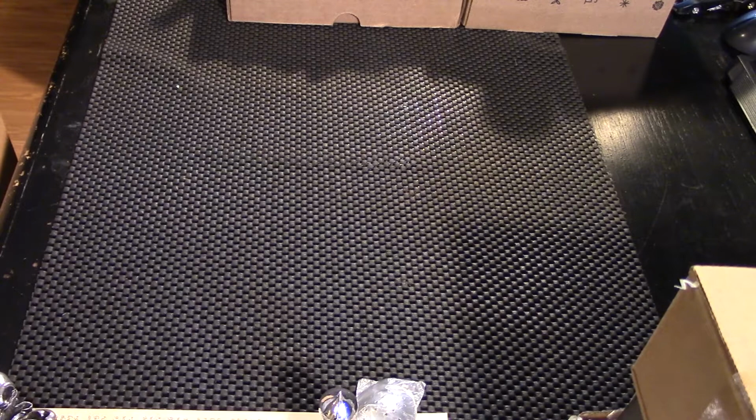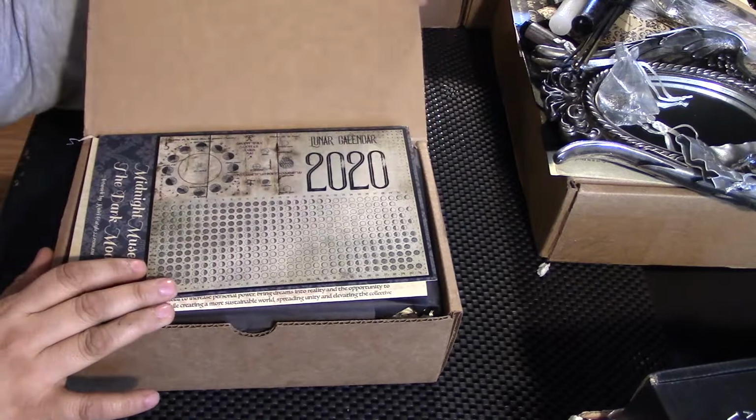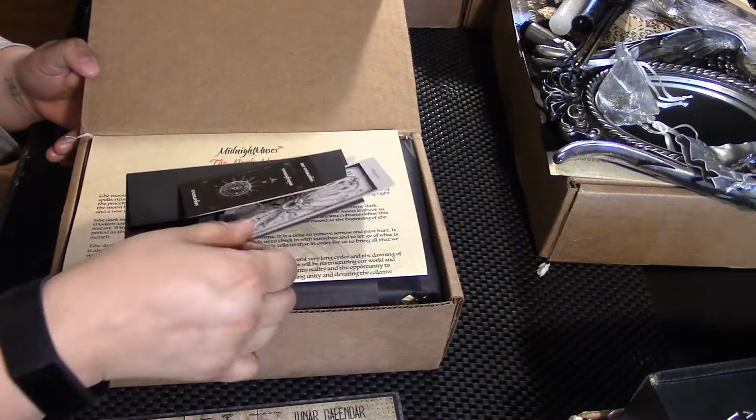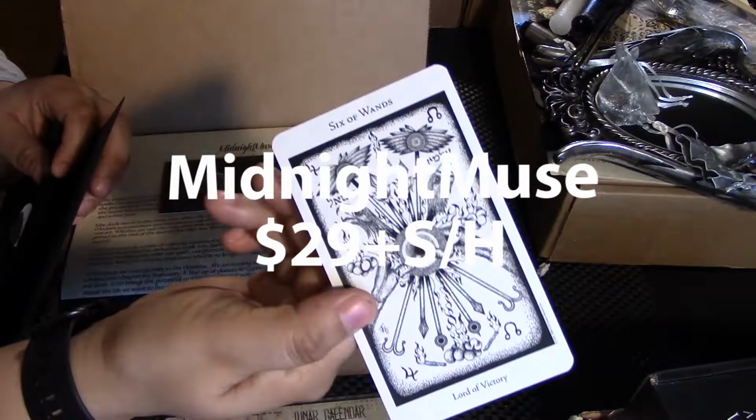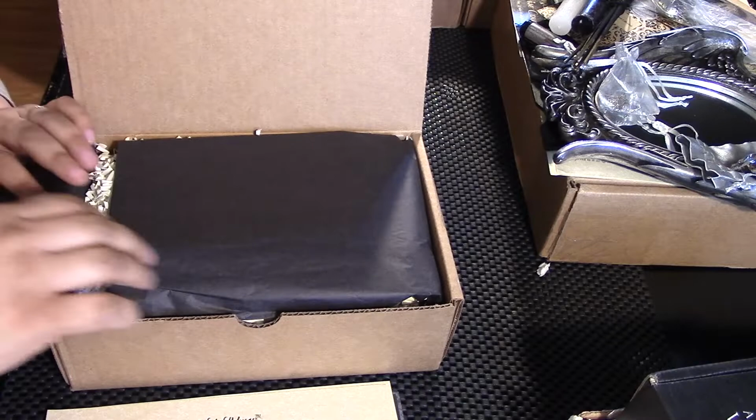So, let's check out the other offering by Sugar Muses. This is my Midnight Muse box, and this is another box that's newer, but I love a lot. I like all the contents, I really do. This is beautiful. I absolutely love the look of this tarot deck. It's very stark and simple. Very cool. I love these cards. Theme is the dark moon, so I love the moon. I'm very excited. Let's pull this out.